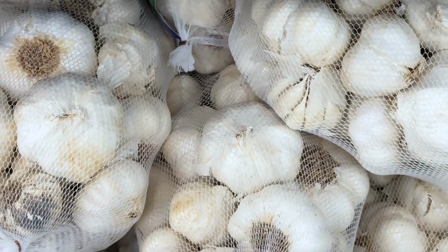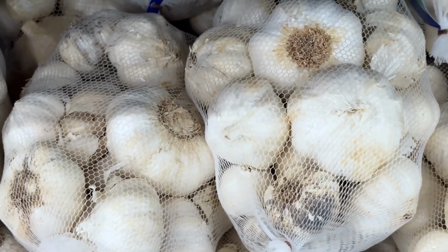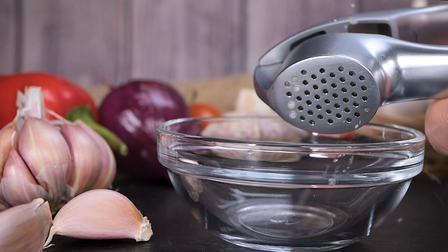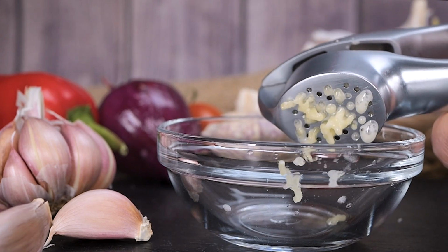How to use. Incorporate fresh garlic into your cooking or take garlic supplements if recommended by your healthcare provider. You can add minced garlic to sauces, soups, and stir-fries for a flavorful boost.